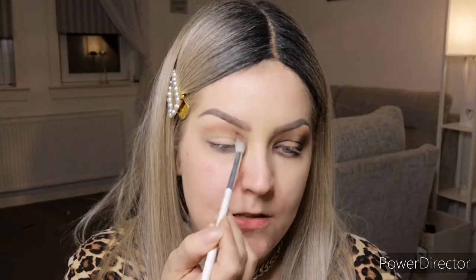So I'm just blending that right up to my brow bone. Excuse me. Just going to zoom in a wee bit. Okay, so just applying it in layers because we don't want to go too ham with this colour. I say that and then I always go ham.